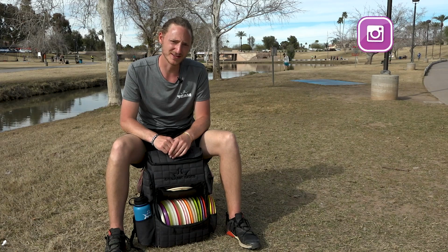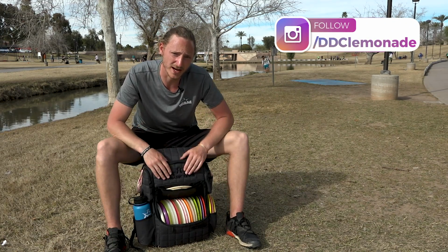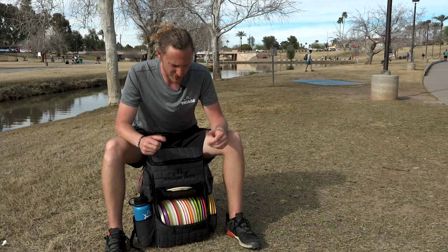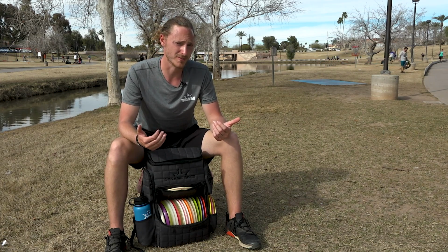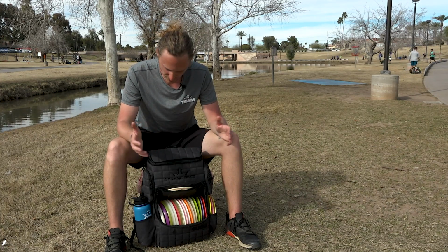This is my 2019 in the bag. First of all, I have the Ranger bag. I switched it up a little bit from last year. Last year I carried the Commander, and so I was just looking for something a little bit different. The Ranger is a little bit smaller and it fits a lot better on my back, and so that's really what I was looking for. And so anyways, let's get to it.